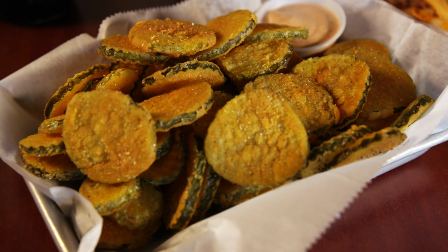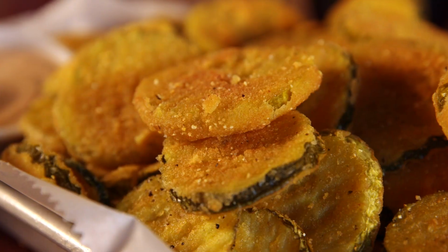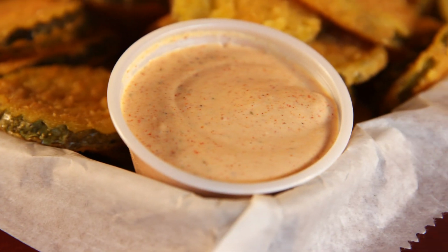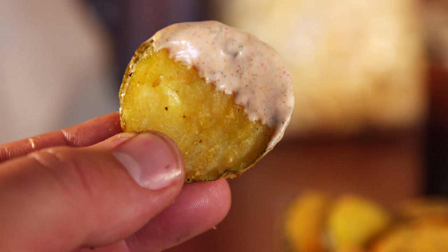Another shareable starter is Goodstuff's fried pickles. They're crispy, they're fresh, they're hot, they're very lightly coated, and then they're served with our house-made Jack's Abbey Wow sauce. They pair real well together.